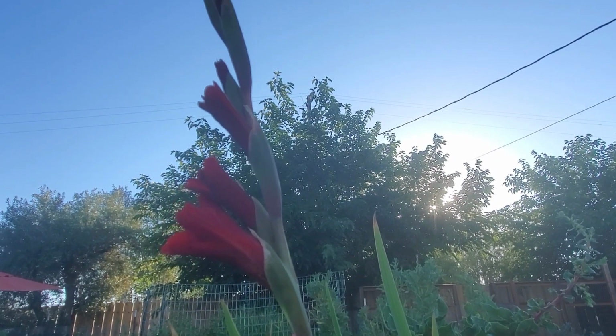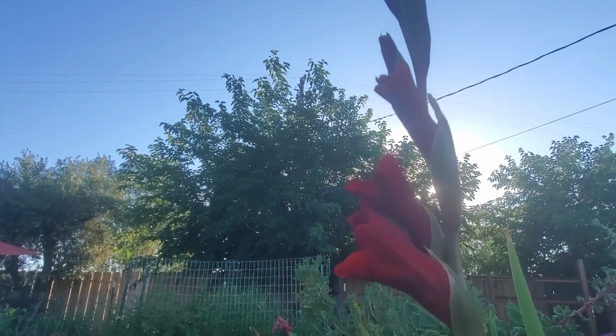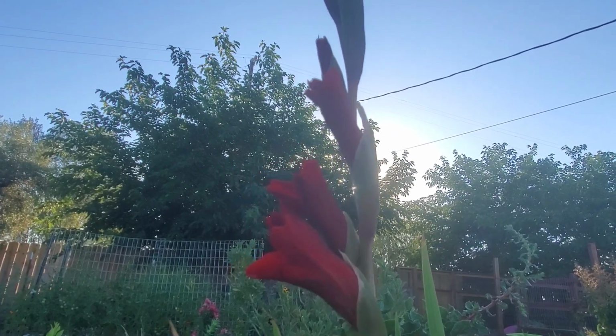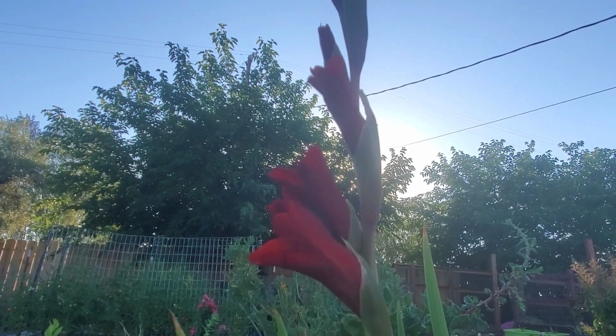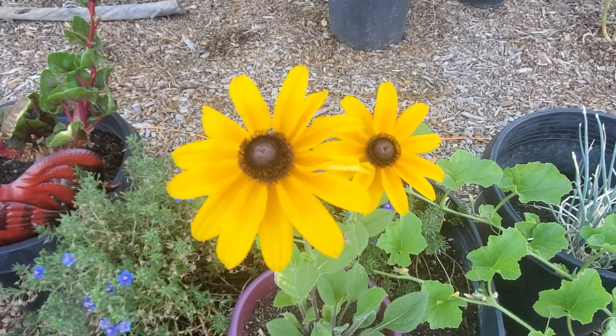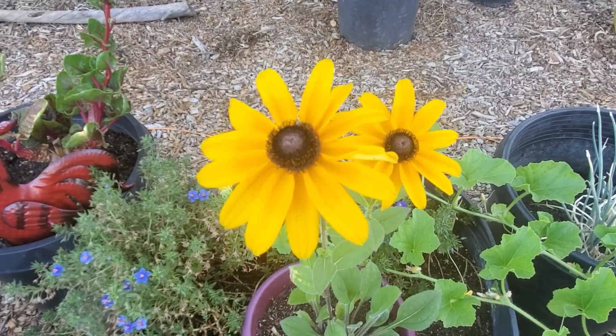Just had to show you those gladioli that were peeking out this morning. Well, now here they are. They're gonna look fabulous tomorrow. And remember, you can create the garden and the life that you want too, so don't let anyone tell you otherwise.